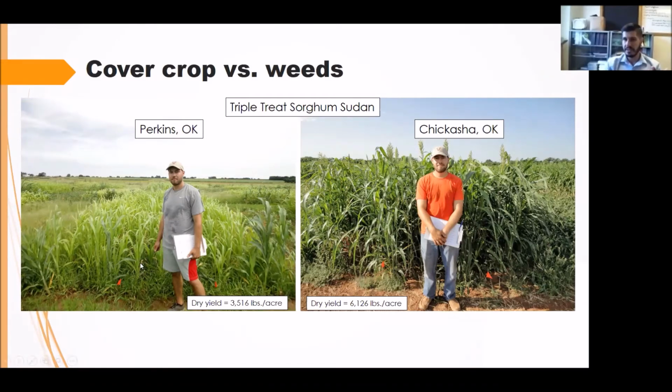You can see here in Perkins that the triple threat is about 3 feet, 3.5 feet. And look down below here, lots of weeds are coming. Well, I'm saying weeds for simplicity, because what we got here was pretty much a stand of crabgrass. That field has a high incidence of crabgrass.